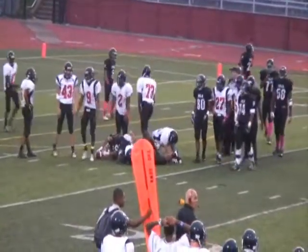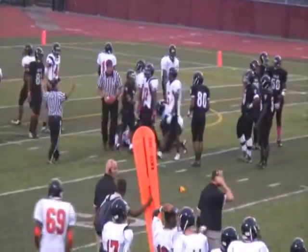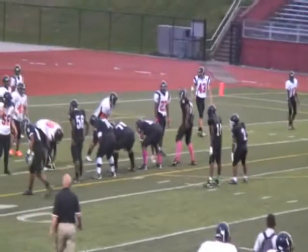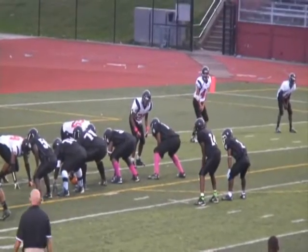And the flag is thrown in at the end. There's another flag. There's two flags. All right, we're at a personal foul of that play. The ball is now on first and goal at the six.